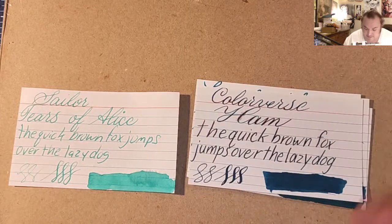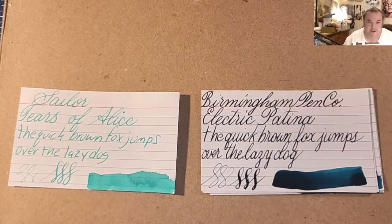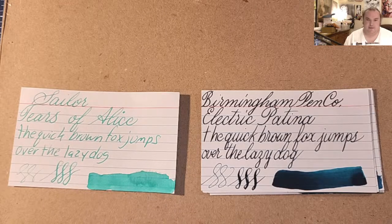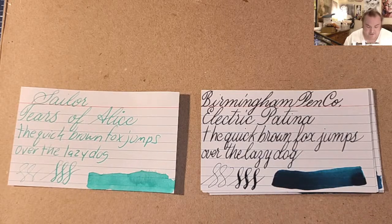Amazonite, Electric Patina. If I'm going too fast and you want to go back, all you have to do is get to just about where the ink is that you want to see compared, and then tap the space bar so it stops the video, and use the period and the comma to go forward and backward, respectively, one frame at a time.